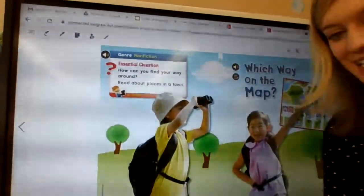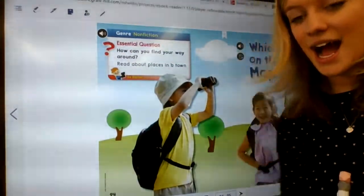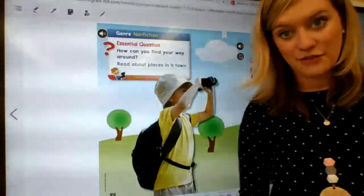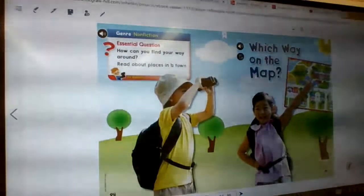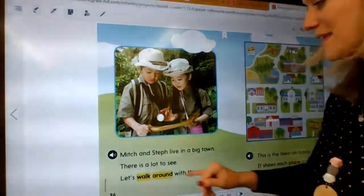Yesterday I read it with you guys. Today, I am going to just reread through it, and then I will let you go back and you can reread it again yourself, okay? So, Which Way on the Map? And this time I want you to kind of find. Last time I stopped to show you where I was finding things. This time I want you to be pointing them out for me.